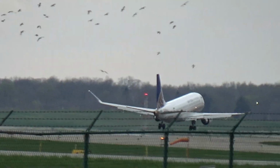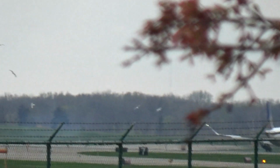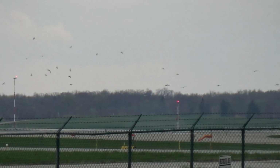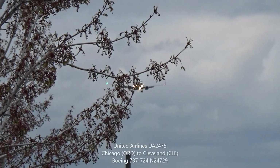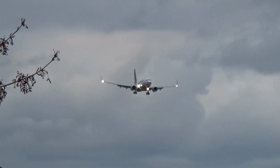A lot of birds over there. Like seagulls, maybe? Can't really tell. Swallows, can't really tell. A lot of them over there, though. Look at them all. United 2475 inbound from Chicago O'Hare.